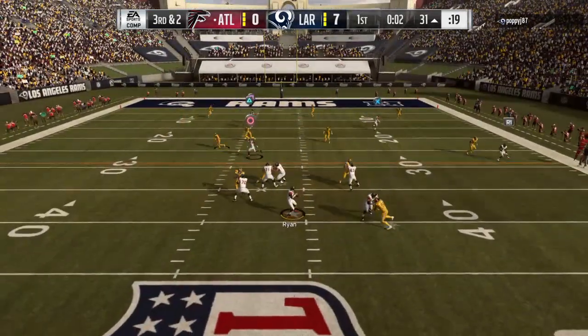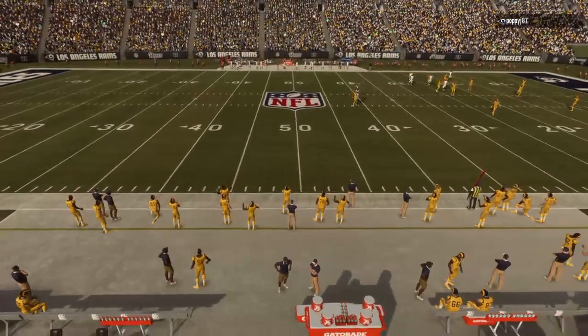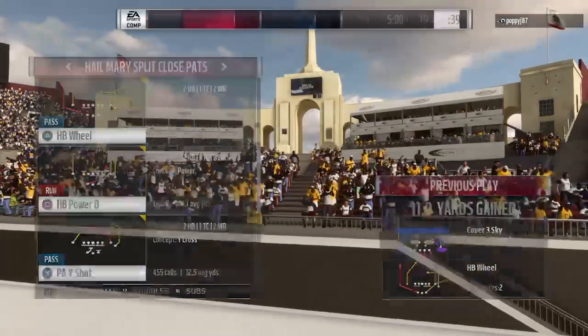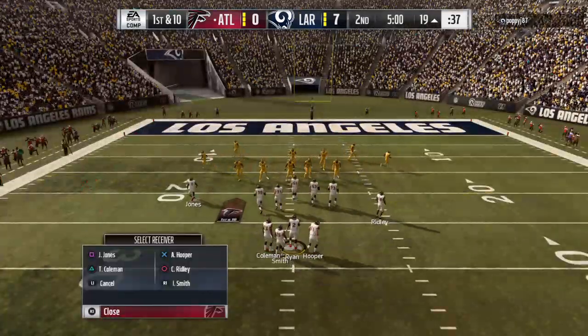Third and 2. Now Ryan. And he's got a man, Calvin Ridley. And inside the 20 before he's brought down. Alongside Charles Davis, Brandon Gaudin, it's the Falcons in possession to begin quarter number 2. And they're on the move here. They've got it first and 10.